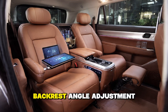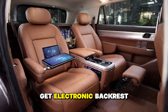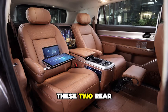You get electronic backrest angle adjustment as well. So you can go back as far as 135 degrees to really chill out in the back of the car. Although you'll notice my head gets quite a bit closer to this cross member here at the back of the car. But you do get electronic backrest adjustment on both of these two rear seats. We do, of course, get an armrest in here as well with a bit of space there for your phone. Kind of a soft PU space there and 2 cup holders as well if you want to.